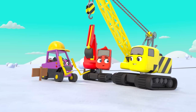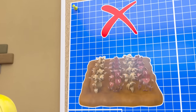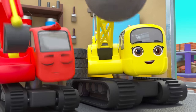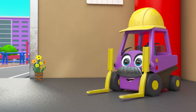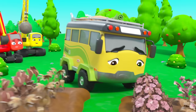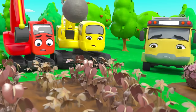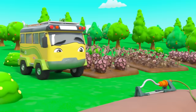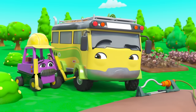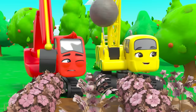Great work, team. It's Construction HQ. What's in store today? Those flowers don't look very well. They need some water. Time to save those flowers. Daddy Bus is very worried about his flowers. Not to worry, the gang are here to help. Those flowers really need some water. But the sprinkler is broken. There is no water coming out. What are they going to do?